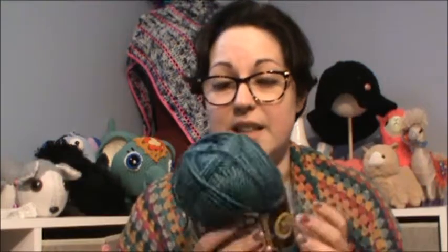For my mom's, I used Lion Brand Heartland, which I'd never used before, and I really like it. It's kind of like Caron Simply Soft, that kind of softness, but I found it didn't split as much. This one's 100% acrylic, and there's 251 yards. And this color is Glacier Bay. So really pretty. I'll try and put in a picture of this one because you can really see the cabling in this colored one.